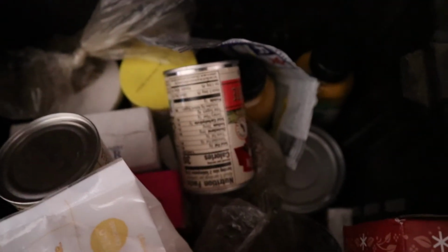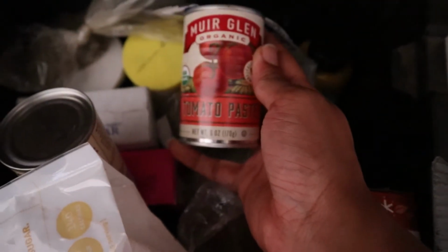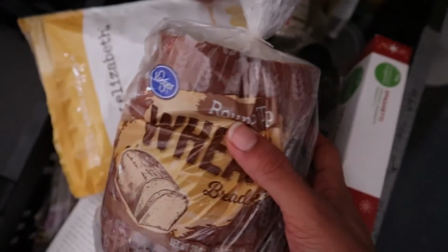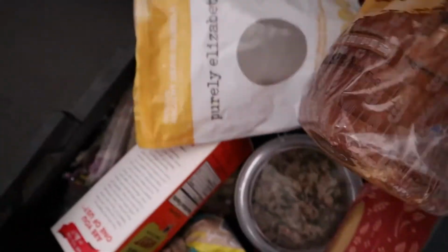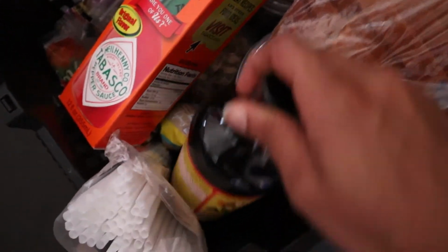This is pretty much the same as before, except I have 2 cans of tomato paste. I use this to make my marinara sauce. And there is some bread for my husband's sandwiches, and we got a box of spaghetti noodles. I'm actually making spaghetti tonight, so I'm pretty excited. And another thing of hot sauce, because we were running kind of low, and another thing of liquid aminos, because we were running low on that too.